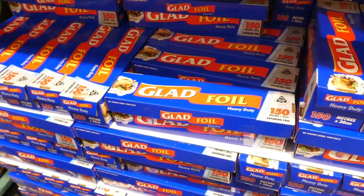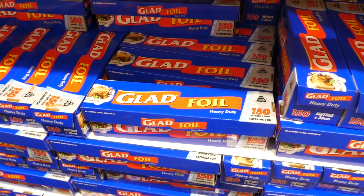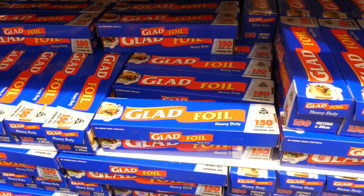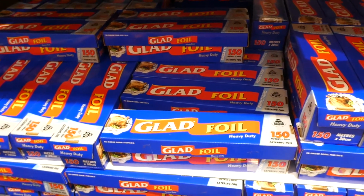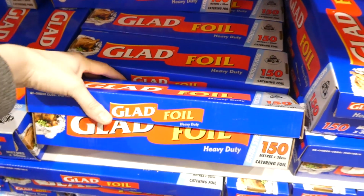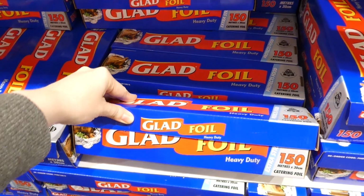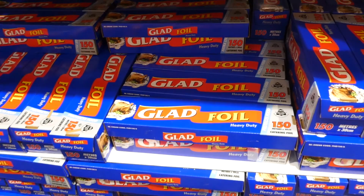And lastly, the Glad foil wrap, or tin foil of any type, would be really important to have. It's 30 centimeters wide by 150 meters. This is $19. So you can use this to line any trays. You can wrap food to throw it in a barbecue, things like that. So you have less cleanup because you can just throw it out.